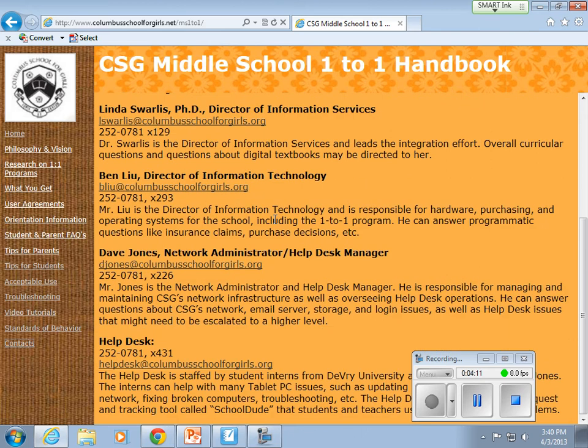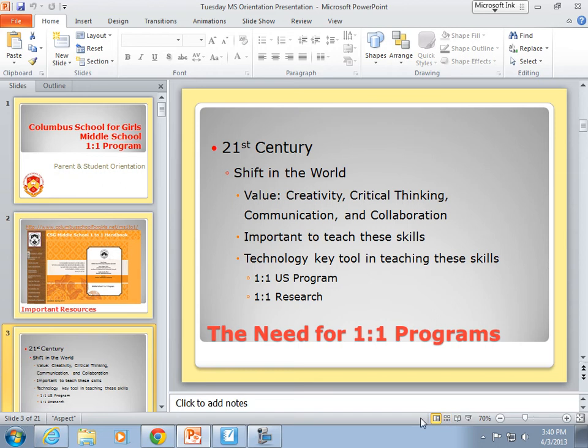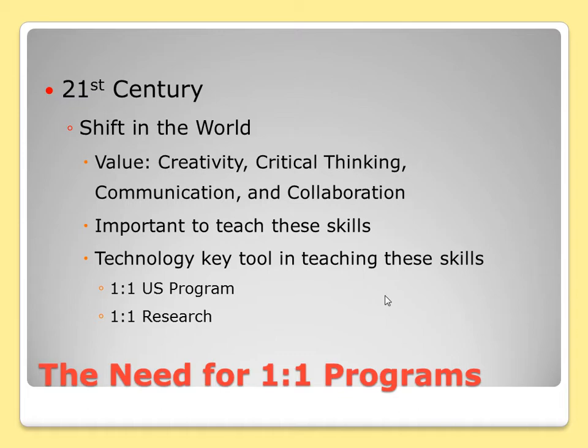But probably the main people you're going to go to are Ben Liu, who is the Director of Information Technology, and the Help Desk, which is basically if there's something wrong with the computer, something wrong with an insurance claim or anything like that, those are the people you want to go to. All right. So with that being said, the need for the one-to-one program basically came out of this shift in the 21st century, and I won't go into too much detail about it.